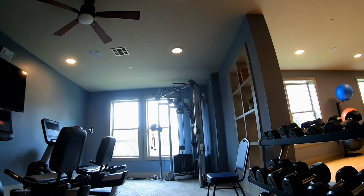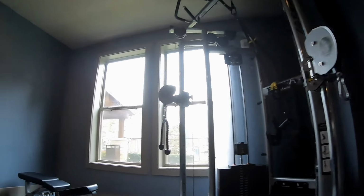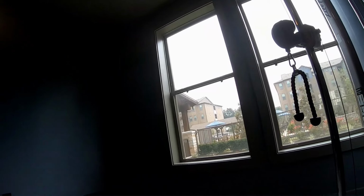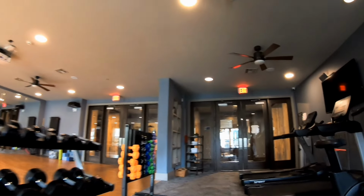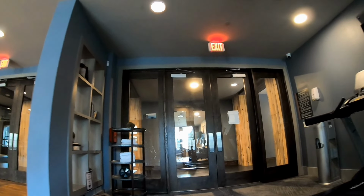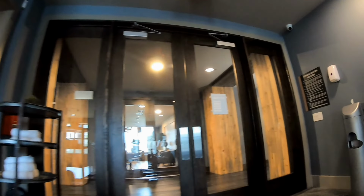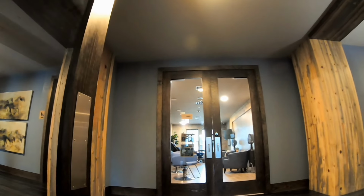I am having some difficulties with my lower body, so I'm coming in here daily to try to improve my abilities. That's a really great water cycle for your arms. There's television, so you can watch TV while you're exercising. They keep fresh linens in here and hand sanitizers. It's just an excellent facility for us to try to improve ourselves.